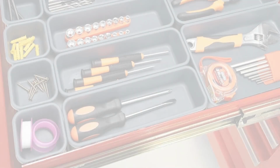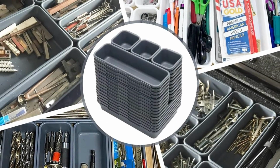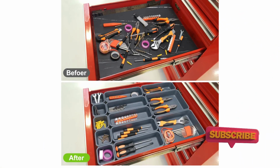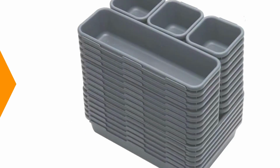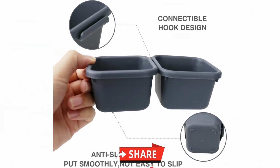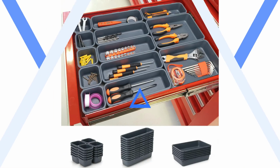The polypropylene trays come in 3 sizes, allowing them to accommodate a wide range of items, from nuts and bolts to nails and other hardware. They are also surprisingly tough. The set can support up to 100 pounds before deforming. Moreover, the trays have an anti-slip design and can hook together, so combinations can be customized to suit toolboxes or drawers. These toolbox drawer organizers felt much sturdier than we had anticipated, and they integrate with most tool storage systems.